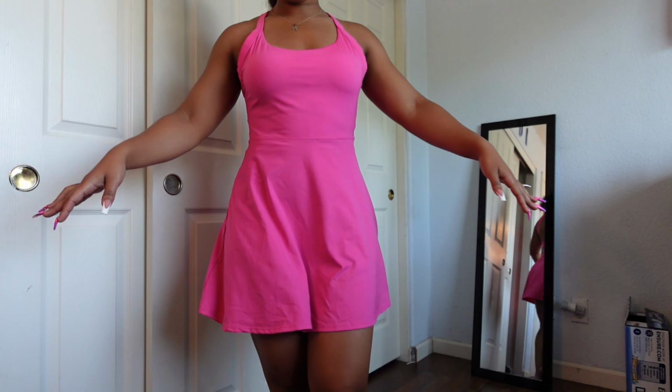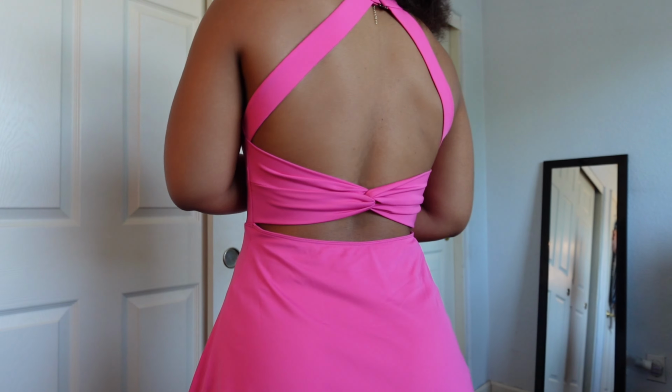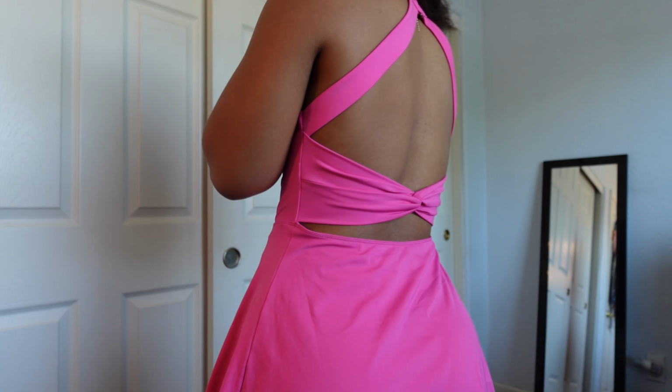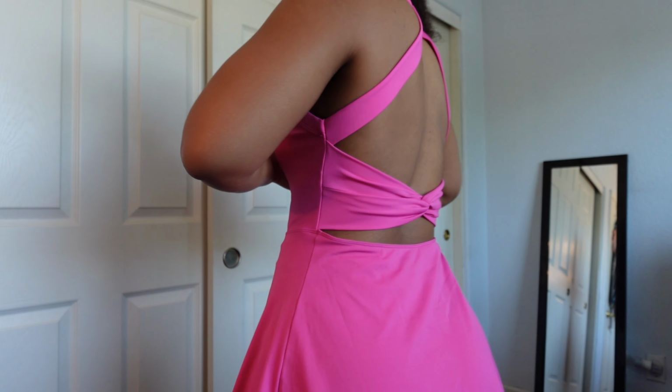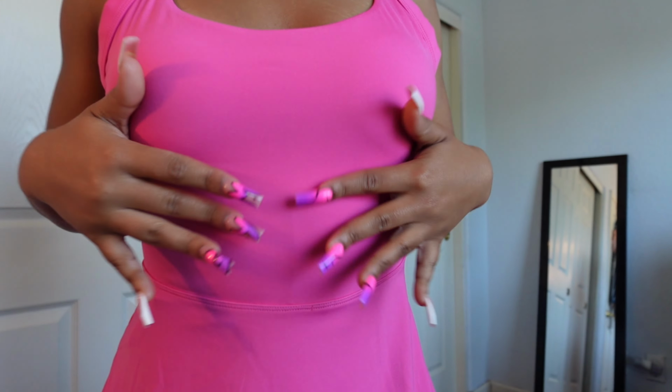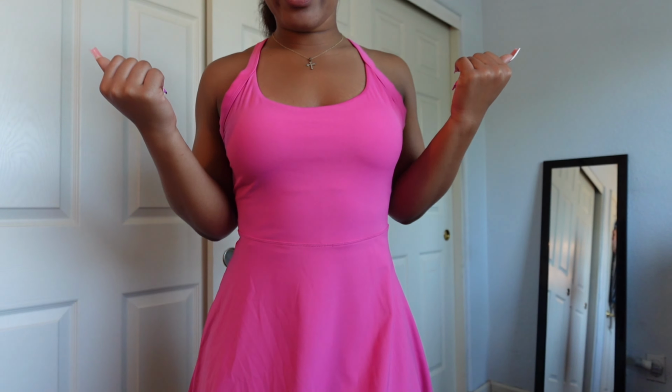Nice and flowy, very comfortable. That cross is really pretty. I love the bag. It's really cute. And it goes with my nails. Look at that, it's matching. It matches my nails.